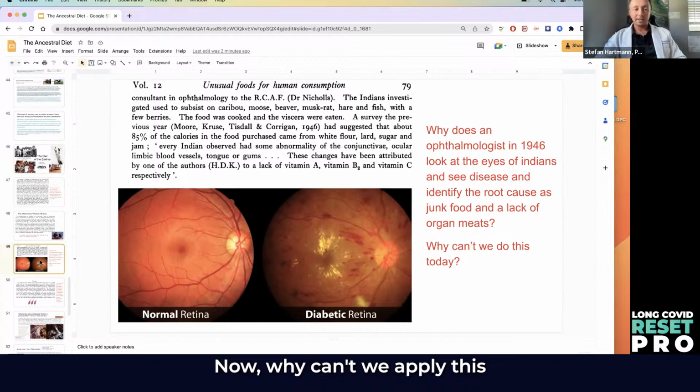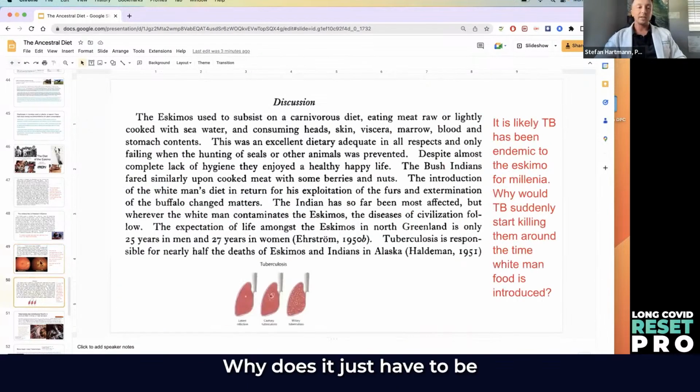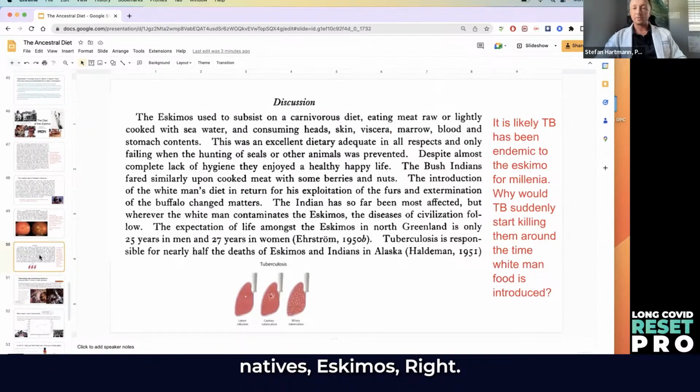Now, why can't we apply this to the average population here, right? Why does it just have to be natives, Eskimos? We're not much different than them, except, well, we're not different at all. The other point I like to make is that tuberculosis was most likely endemic to the Eskimos. They lived with it in their lungs, and it only surfaced and gave disease when they ate the white man's diet, which was jams and wheat products. And then they started dying of tuberculosis.